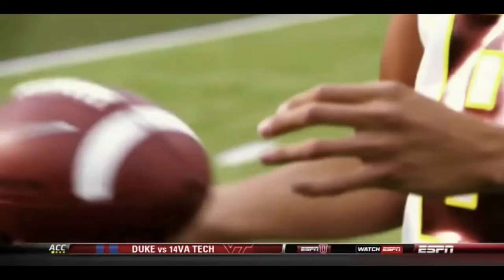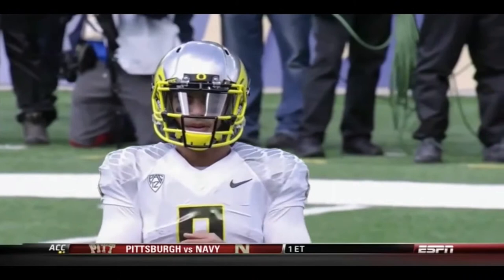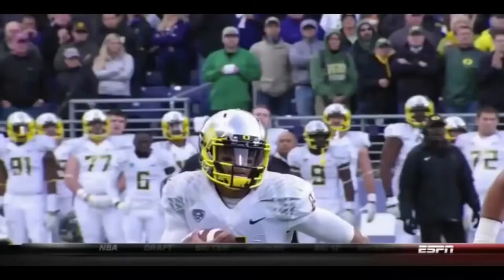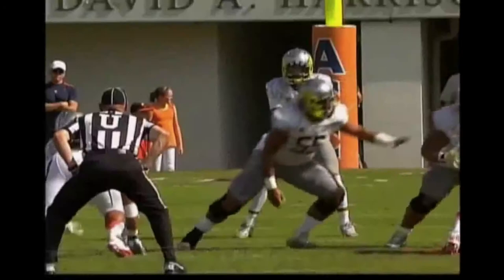Mariota, of course, playing at a very, very high level. His last interception was 265 pass attempts ago. He's now the number one quarterback on the draft board in April. He's a great decision maker on the field, even better off the field. He's the most explosive quarterback that we've seen come into this draft. The guy is a world-class level sprinter. He's going to show that ability on the outside.